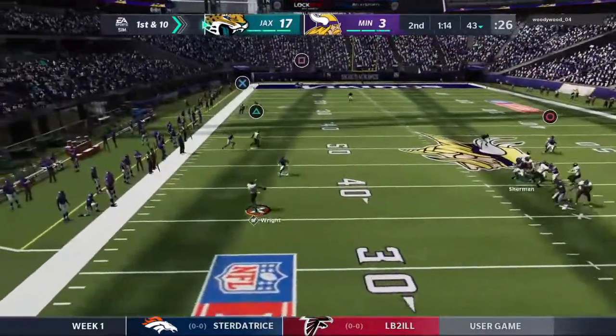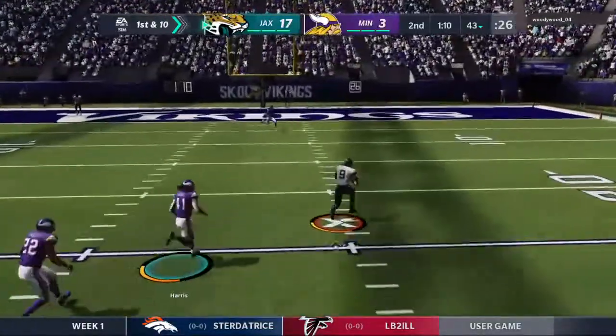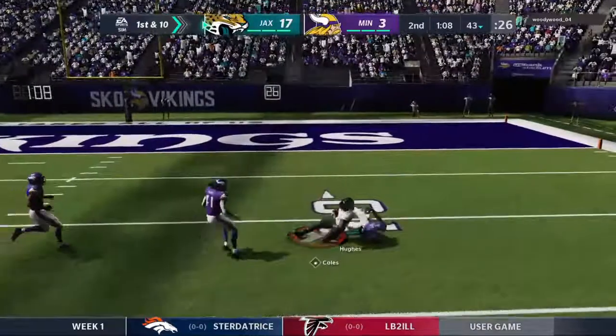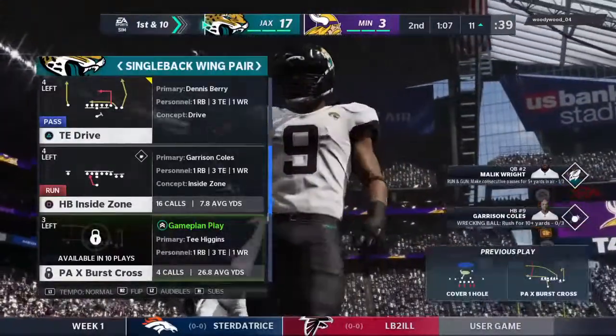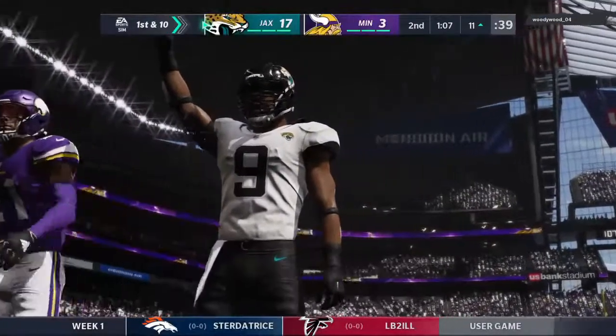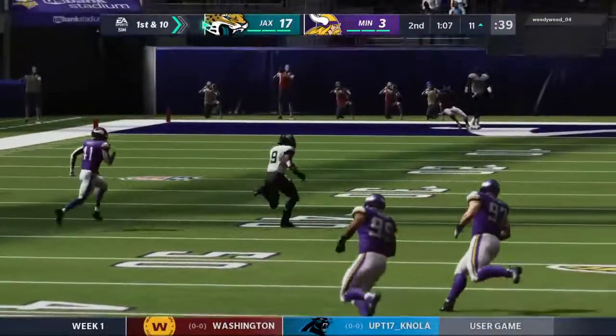Being chased out left. And he's got his man in stride, complete. And they will finally catch him, but not before he gets it to the 11. It's a big play for the Jaguars. 45 yards.